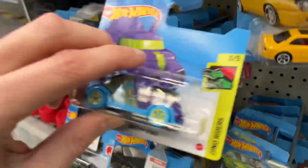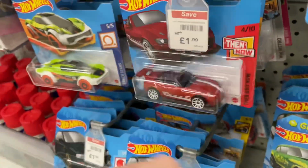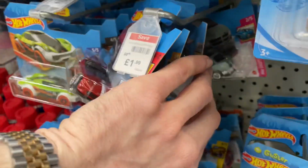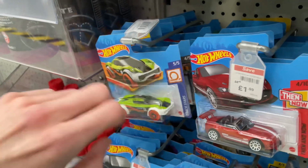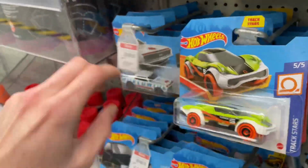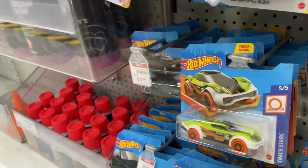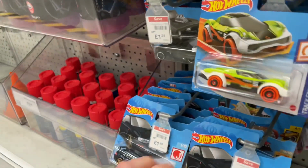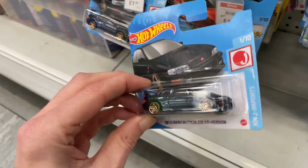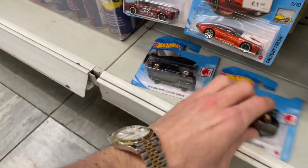M3. Oh, I've just seen something I'm really after. But we'll get to that in a second. That is a new Miata, Mad Props or something. Okay, actually I think that may be the treasure hunt. No, I'm making stuff up. What's it got? No, definitely after those.